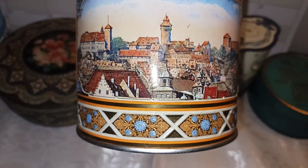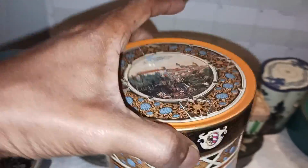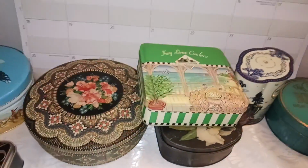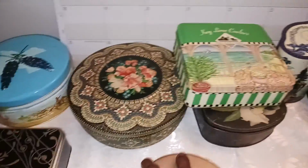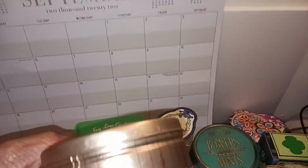But look at that scenery. Isn't that gorgeous? So I'm sure I probably either bought this or picked this up from somewhere, and it was because I thought it was really cool. The next one is this Swiss Colony. Let me see if I can.